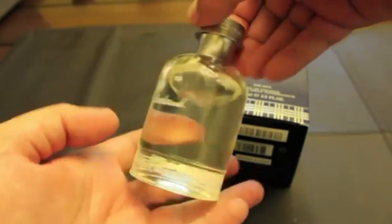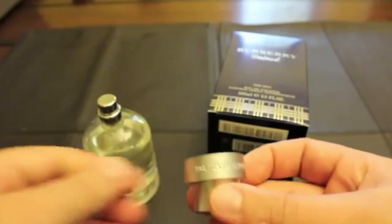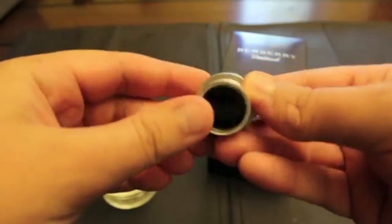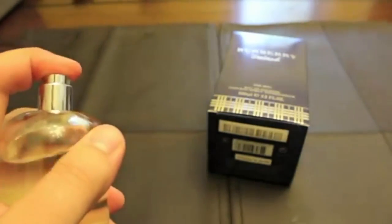If you take a look at the bottle, very simplistic, plain bottle. You got Weekend in the middle, and then you got Burberry, and of course the plaid again running through the bottle. You got a sticker at the bottom of the bottle. The cap itself, highly detailed. You got Burberry all across the side here, and then you got the Burberry logo at the top. It's got a little bit of weight to it, not much. And that's basically it for presentation. Let's take a look at the sprayer here. Decent sprayer for Burberry Weekend. Let's get to the review.